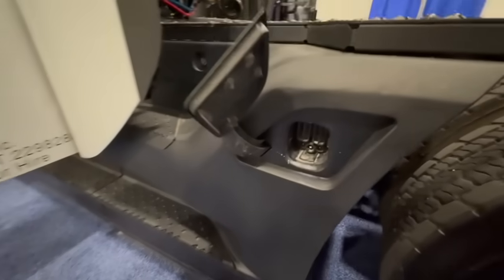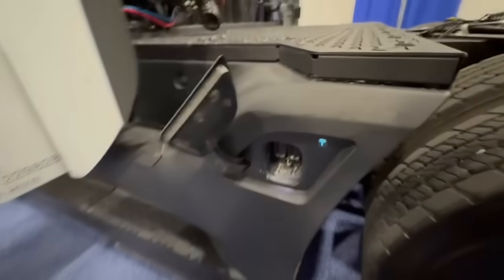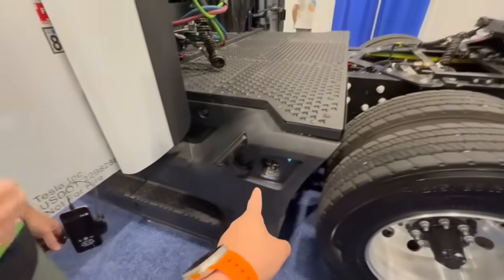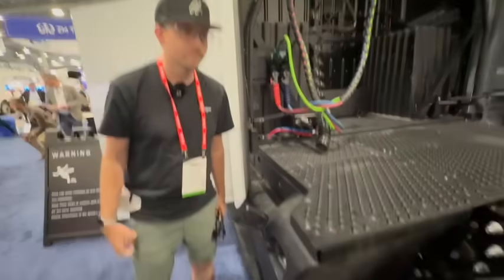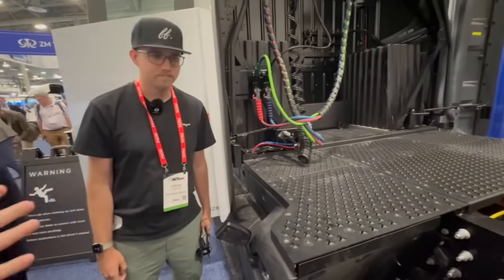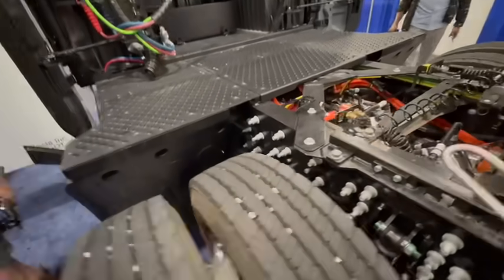Oh, check that out. And it's the old MCS plug in there, even with the same little light up Tesla badge there. So this probably will go to MCS 3, I guess, whatever we're on now, the finalized version, but they just needed to ship the truck, is what Dan was saying yesterday during his presentation.